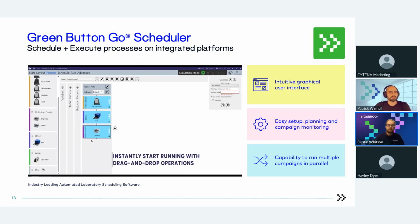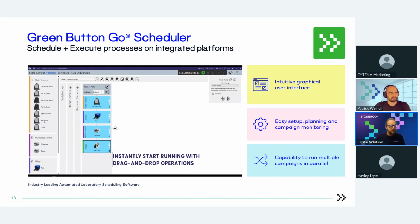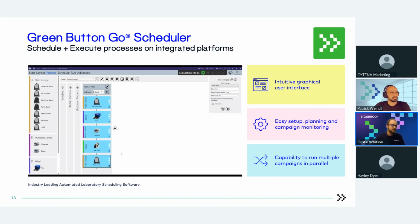So we'd like to say, if you can talk through your method, your workflow, you can build it here within the software. It's that easy, just drag and drop, low code, no code.